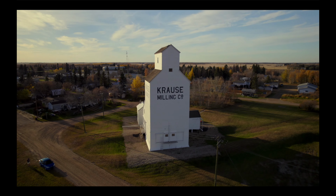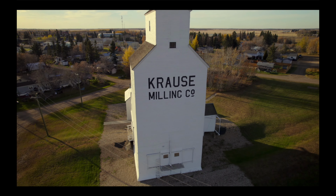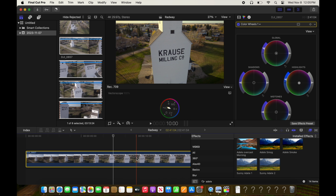To help me with that, I'll watch the clip sometimes several times over on the large screen, and then I make my adjustments from there. On this particular day, the sunshine was quite harsh. This is where the 10-bit log profile actually allows me to get back some of the detail in the shadows and in the highlights that might be totally washed out.